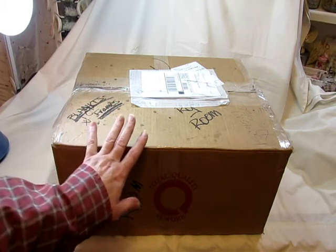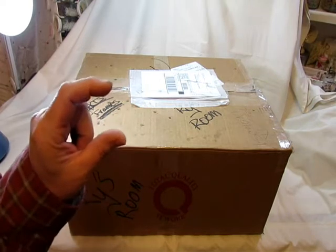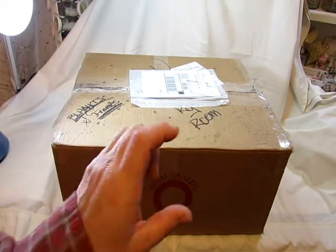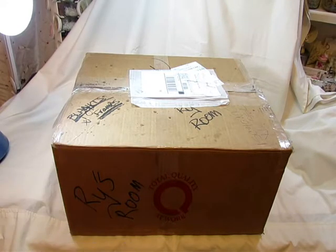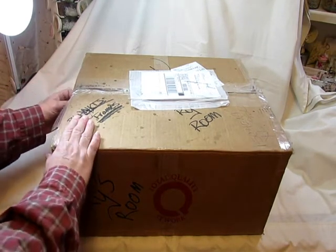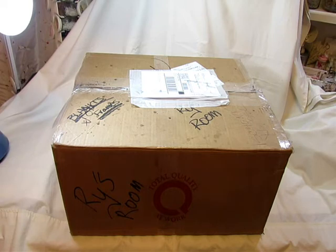I know you went crazy. This was supposed to be a small little swap, you know, like small, and of course you went nuts here. So I'm going to open it up and share with everyone what I got from Rina Bina. I'm going to turn this off because it's going to be loud and noisy, and I'll be right back.